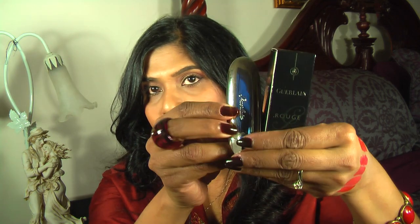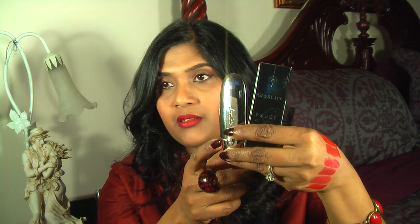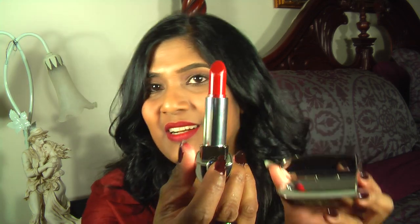All right, my next lipstick is Guerlain's Rouge Exceptional Complete Lip Color, and the name of this one is called Garconne. It's number 25. So this is the packaging. It's awesome packaging. When you open this part, there is a mirror and the lipstick comes out. See, you can apply the lipstick and look at the mirror and apply the lipstick. It's really pretty. And this is the color.